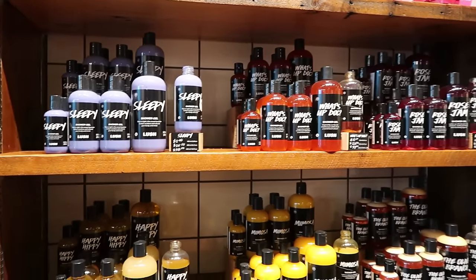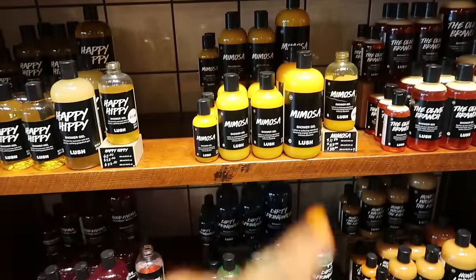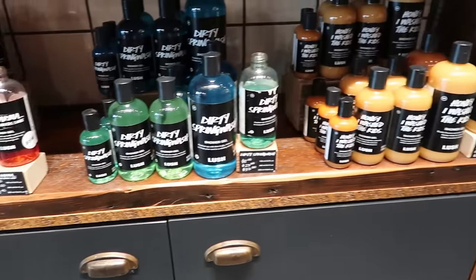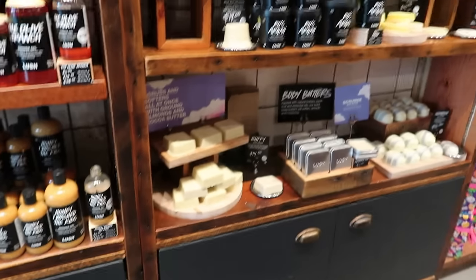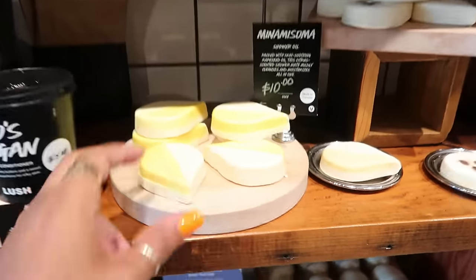And then these are shower gels. What's Up, Doc? Rose Jam, Mimosa, The Olive Branch, Dirty Spring Wash. They got all kinds of stuff. That one used to be really popular. I think it still is. Honey, I Washed the Kids. Body conditioners over here and shower oils.